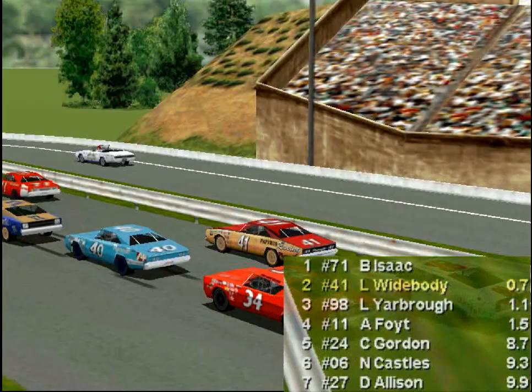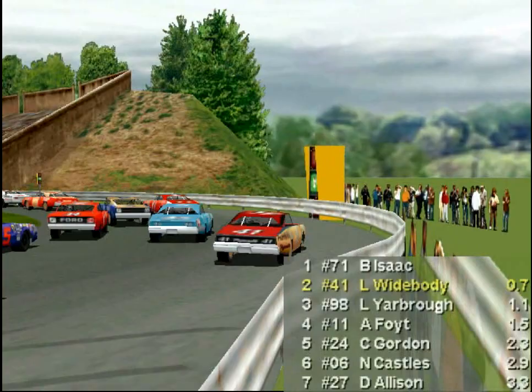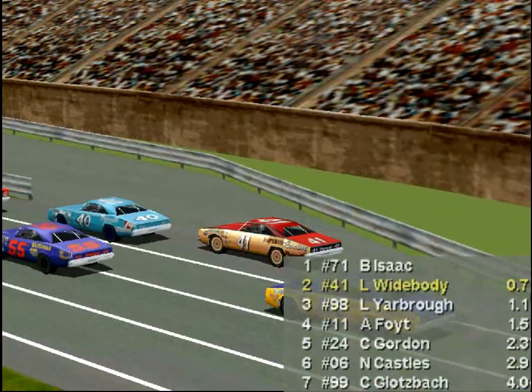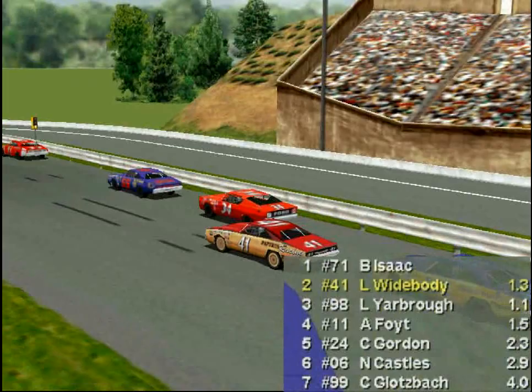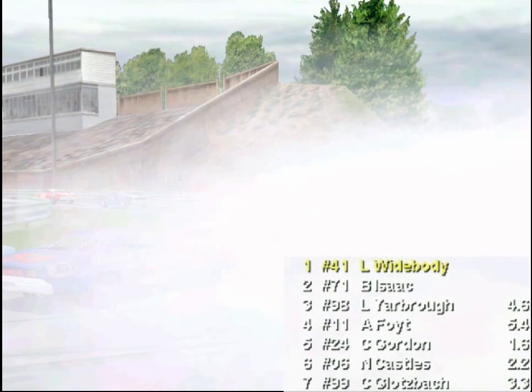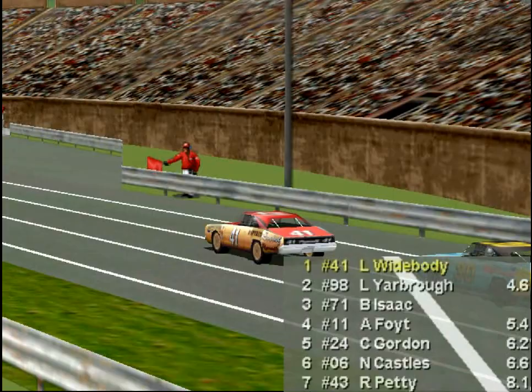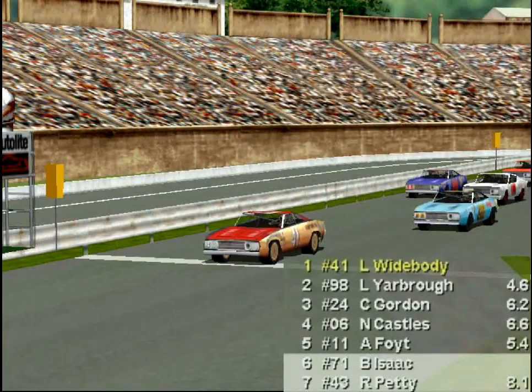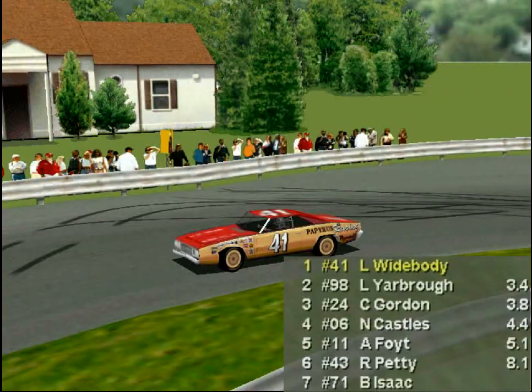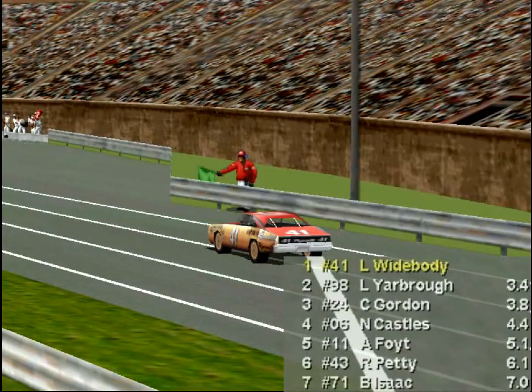Whoa! Everybody's turning. I'm inside of his car! Whoops! No! I didn't mean to do that! Bobby Isaac, get out of my way! I am the leader! I will knock you out of my way! I have a Plymouth battering ram! I'm leading. I am the leader of the race.